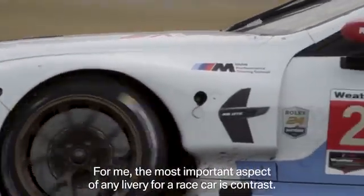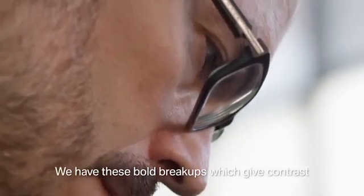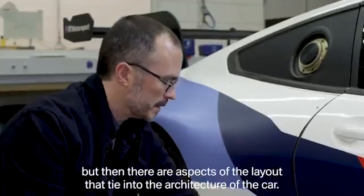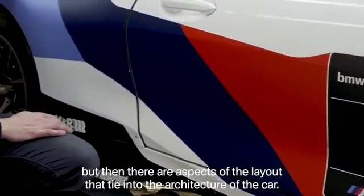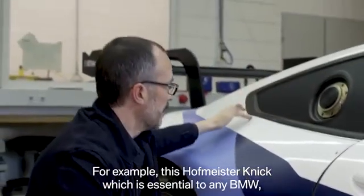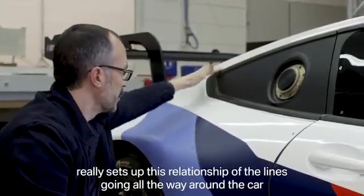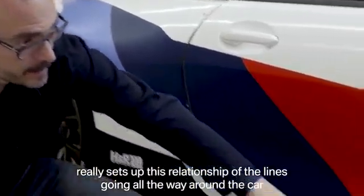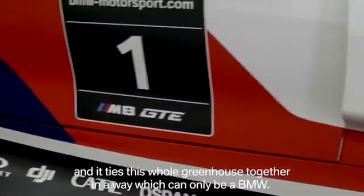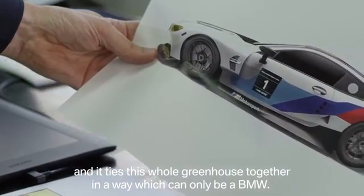For me, the most important aspect of any livery for a race car is contrast. So we have these bold breakups, which give contrast, but then there's aspects of the layout that tie into the architecture of the car. So for example, this Hofmeister Knick, which is essential to any BMW, really sets up this relationship of the lines going all the way around the car, and it ties this whole greenhouse together in a way which can only be a BMW.